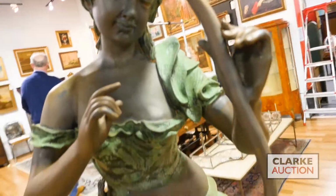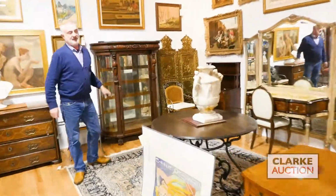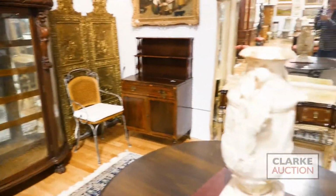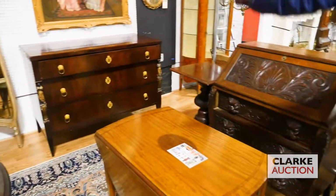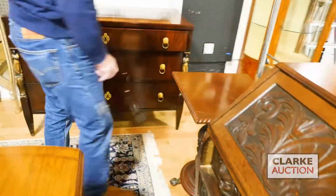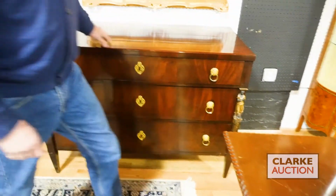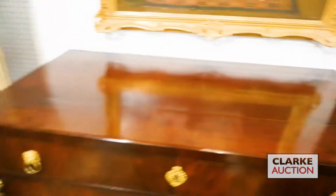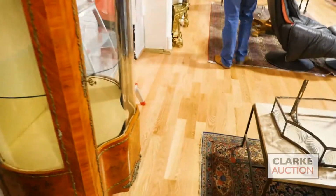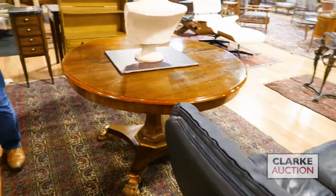Over here, before we swing into the end, more Horner. We got this Horner china cabinet. We have a Horner desk. We have Regency furniture. We have this satinwood Regency table. We have this French Empire 3-drawer chest. We have a nice curved glass bronze mounted vitrine. We have Regency center tables.